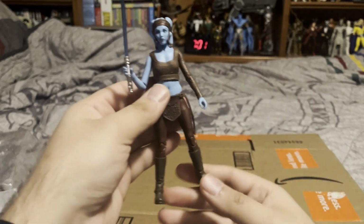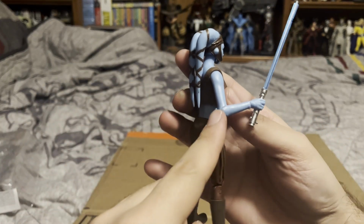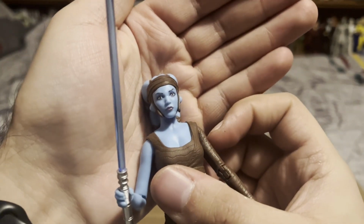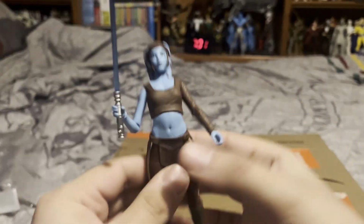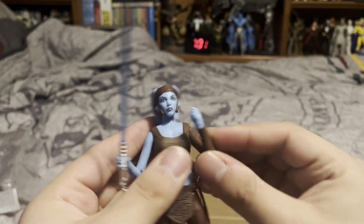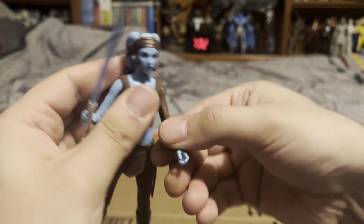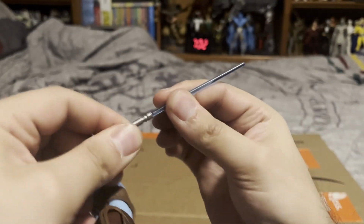So here is Aayla out of the packaging with her saber. It's unfortunately that typical single joint. She has the little Twi'lek hair tendril things, which are solid. Face scan is beautiful. I really like that face. Got this much abs going on. The arms can go about this much. For single joints, these aren't terrible. They go up pretty high. Looks like she has a trigger hand too, so if you wanted to give her a gun, you could have her going bananas. She also has the little peg there, so you can put the saber and take the blade off.